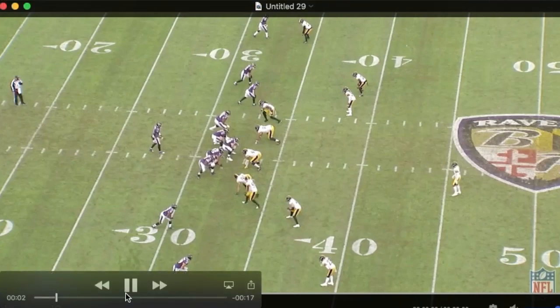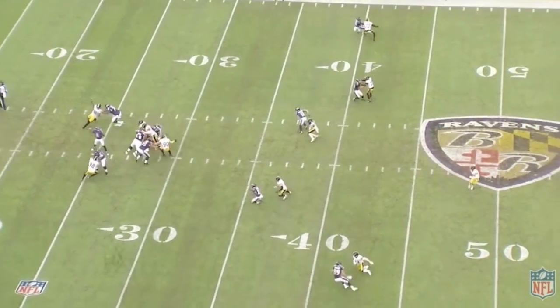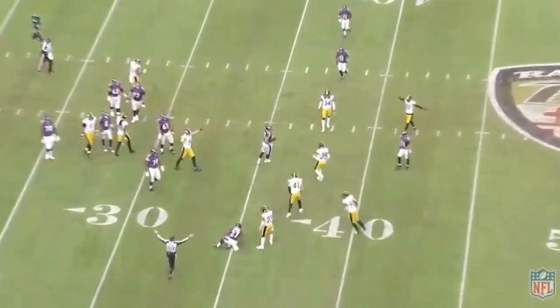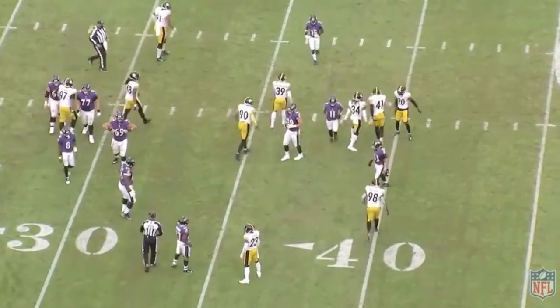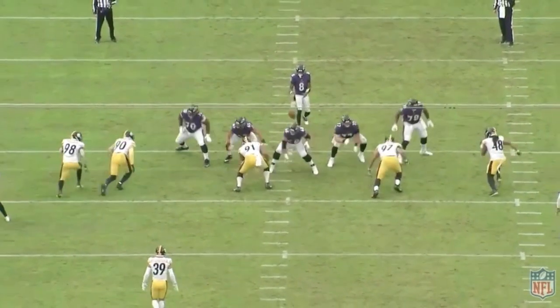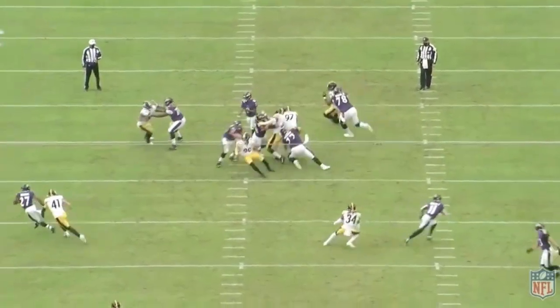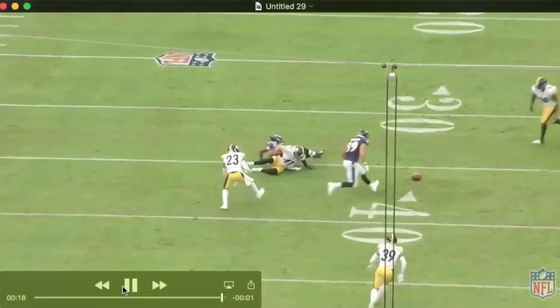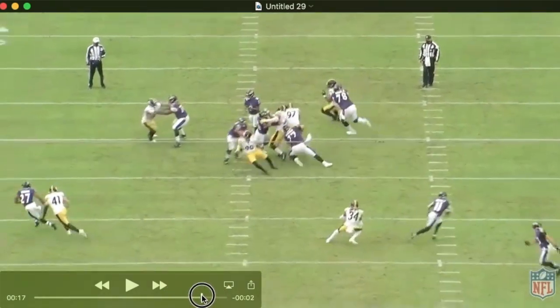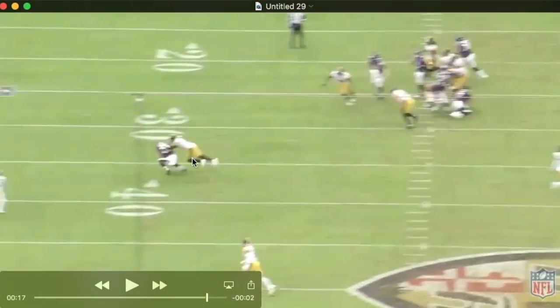This play's pretty well drawn up. 3rd and 4. The execution is poor. We'll look at the routes and just some of the protection. I'm pretty sure that Lamar has his mind up pretty early that he's going to Dobbins on this play. And you can see that the ball does come to Dobbins, does hit him, and then subsequently it's knocked out.